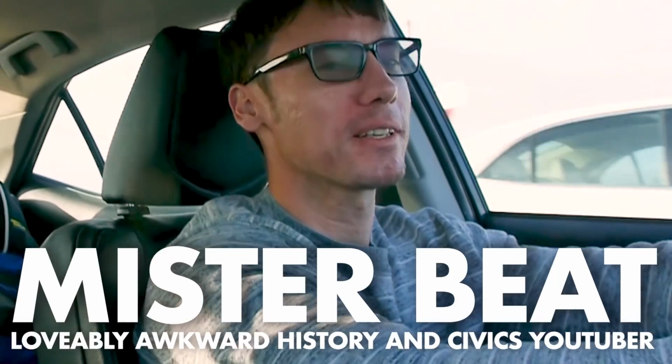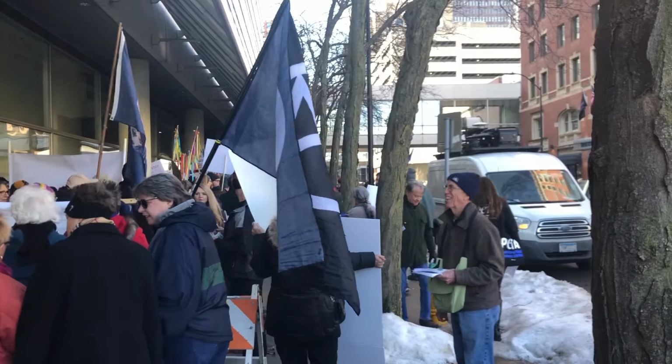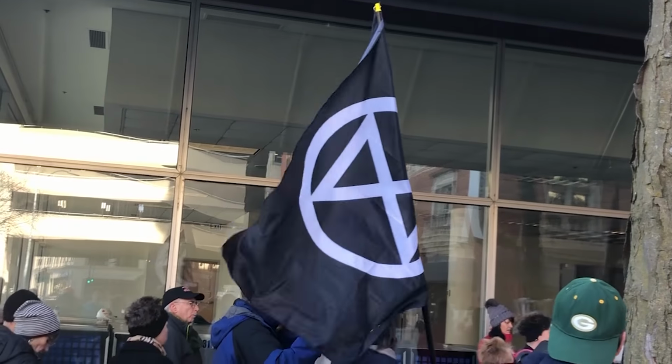All right, flag number 2. So a few weeks ago, when I was out with my good friend Mr. Beat, we stumbled across this climate change protest downtown, and one of the guys was marching around with this flag here, which I thought was quite well designed, but also kind of ominous.